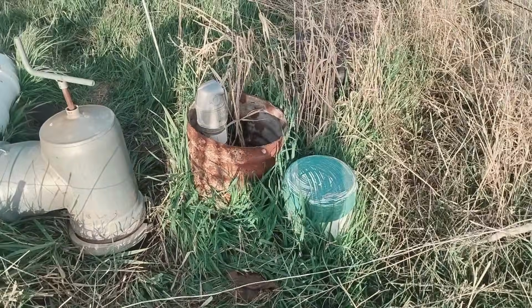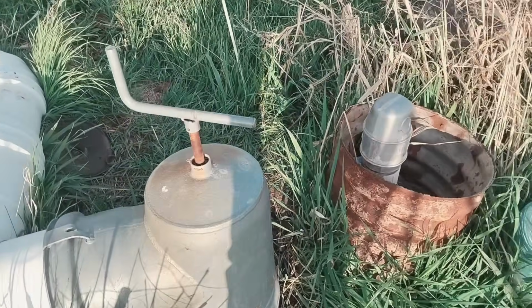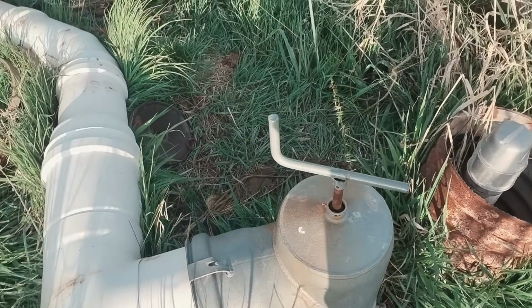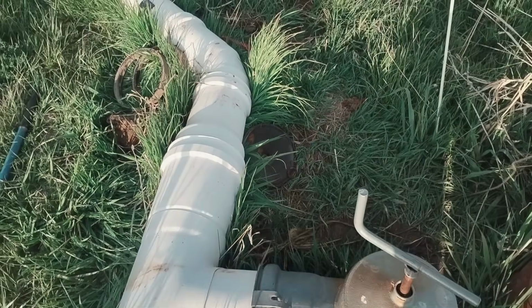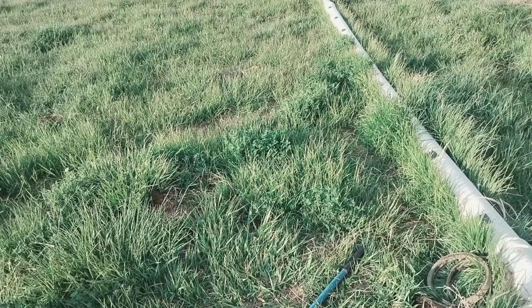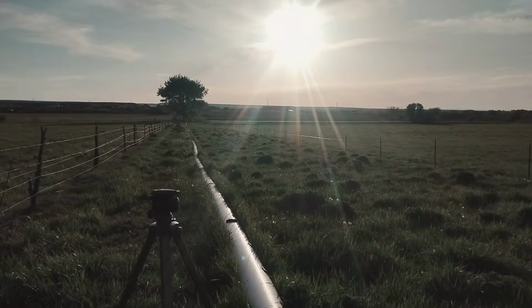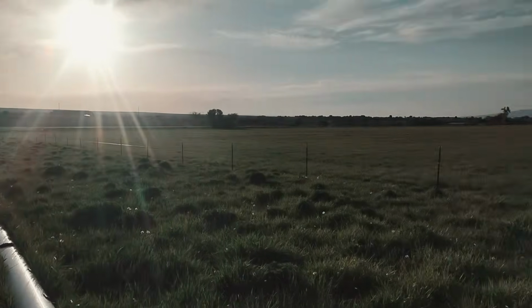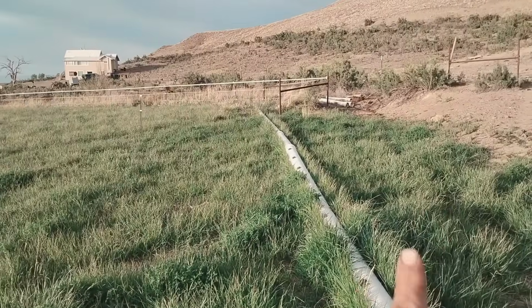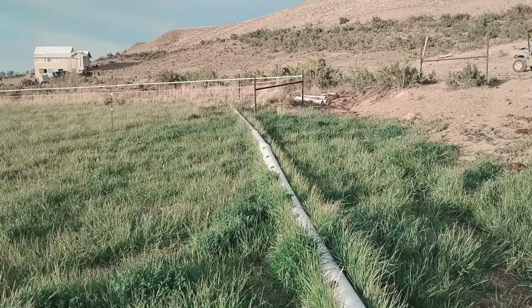Okay, so what we got here, I already showed you this, but we'll get it a little closer up so you can see that. That's a valve that turns the water in and out, and it runs through these pipes all the way over here. And come on, camera, work with me. All the way down that way to irrigate this whole field. So the garden is right up here on the other side of this fence.